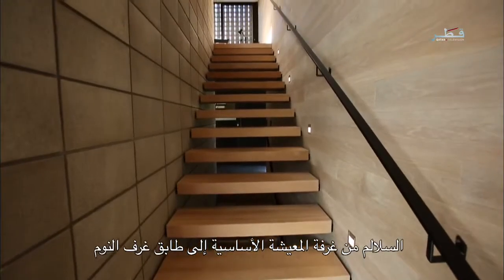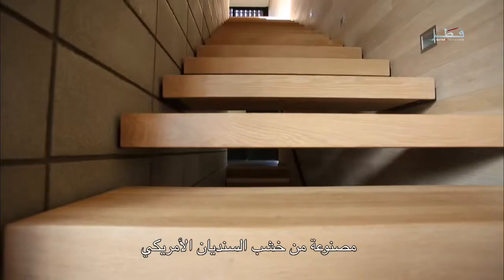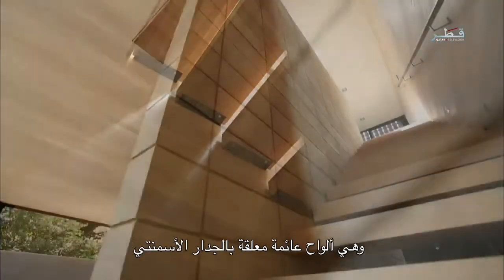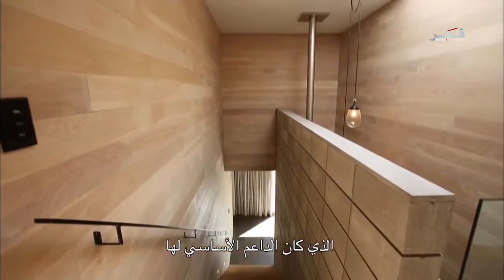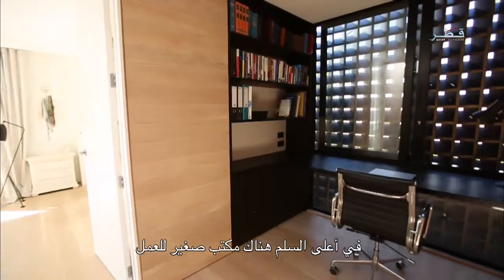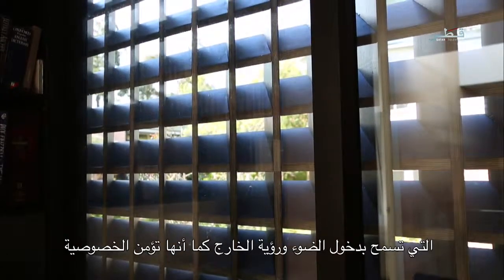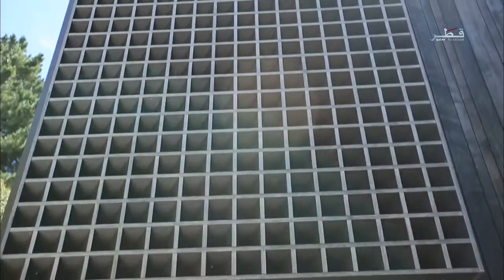The stairs up from the main living space to the master bedroom floor are American oak, and they are floating treads which key into, again, the concrete block spine wall, so are kind of structurally supported by that. At the top of the stair we have a small little study nook. Directly outside the window to the study nook is the screen, so you get light and views out without unwanted views back into that space.